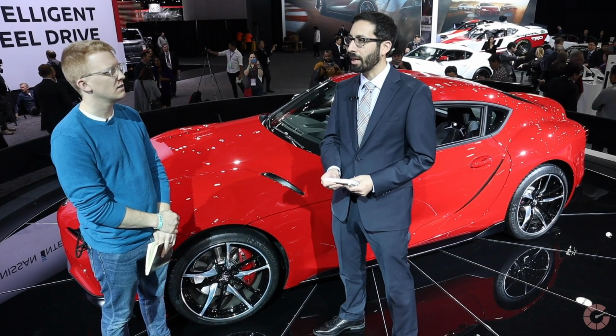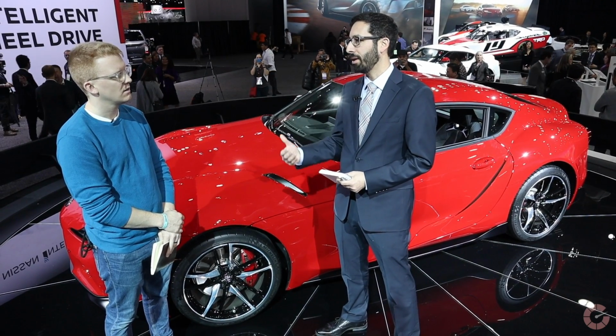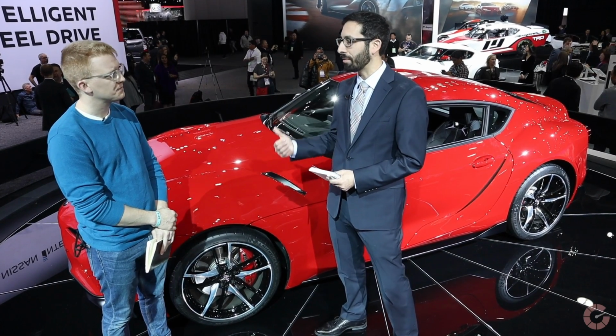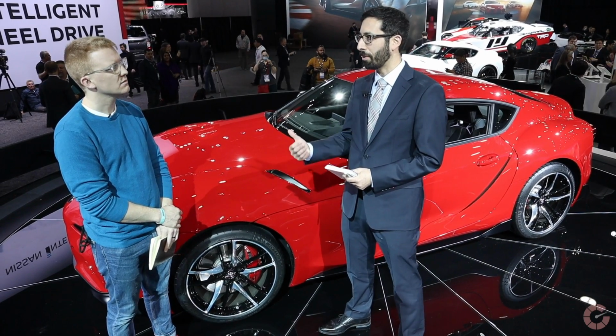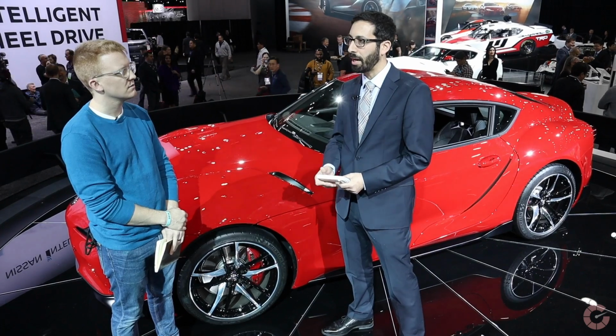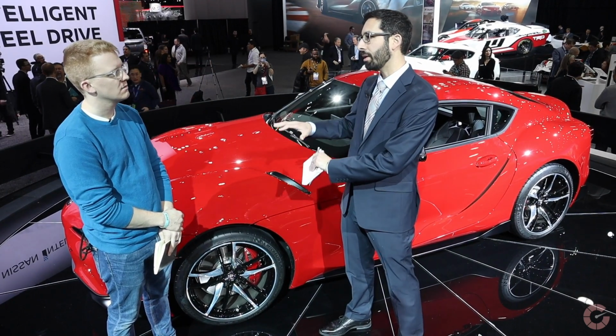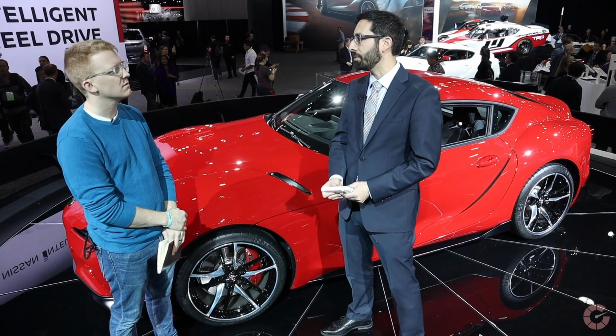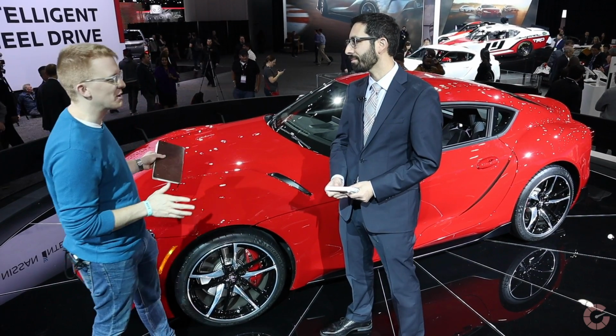For this one, though, it's got kind of an interesting backstory in that a lot of the engineering, the platform, the engine, the transmission, the differential, it's all BMW. They partnered with BMW on this car. So you have Toyota styling and Toyota calibration stretched over BMW bones. It doesn't look like a BMW though.